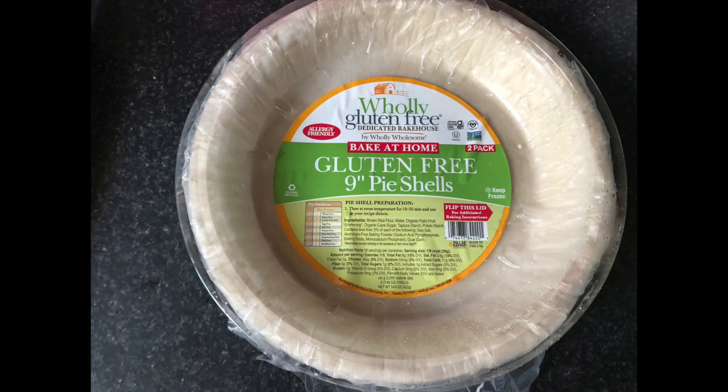The first thing I'm gonna talk about, which I don't physically have because we've eaten it, is the gluten-free pie crust from Kroger. Now it's the Holy brand. It's very allergy friendly. It's egg-free, soy-free, milk-free, nut-free. And again, is it hard to make gluten-free pie crust? No, but again, it's one of those things where it just helps make things go quicker.